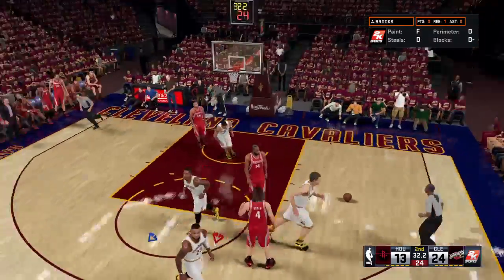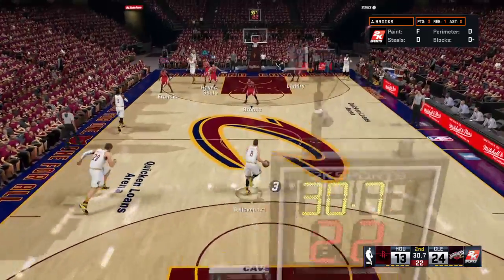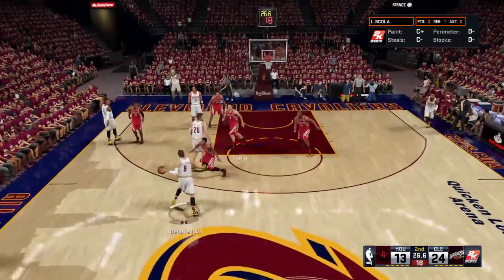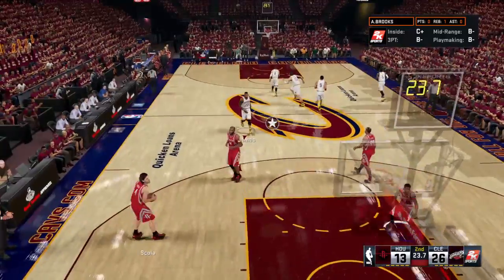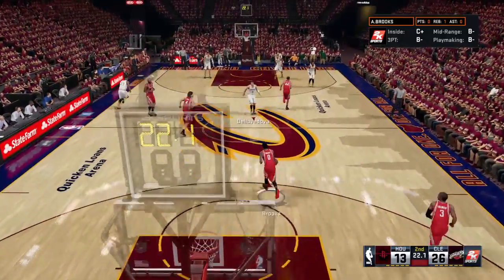And that's a foul called on Chuck Hayes. That is his first foul of the game. 32 seconds left in the first half. Dellavedova, the pass to Mozgov. And James with the basket on the assist by Mozgov. 11 points for LeBron. And now we can see them really working it inside.